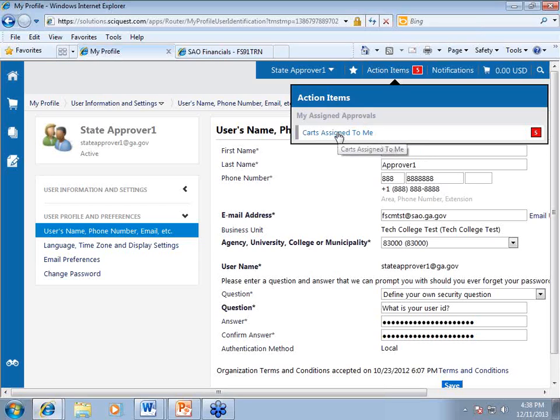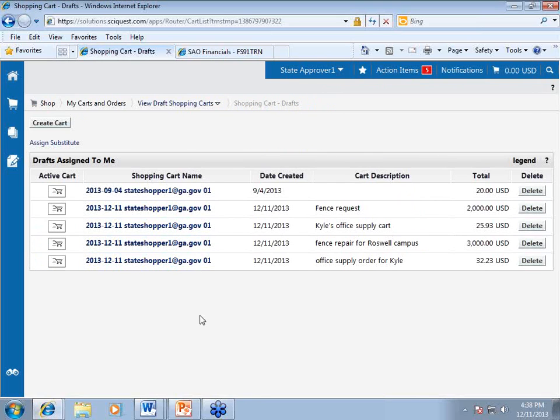And the one that's going to show you that you've got carts assigned is the carts assigned to me link. And that will show you a list of all of the draft carts that have been assigned to you. Okay, the shopping cart name doesn't give you a lot of information besides the date that they did it and who the shopper was. But that cart description should tell you pretty much what's in the cart. Okay.